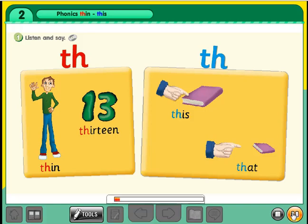Module 2. Phonics. Thin. This. 1. Listen and say. Th. Thin. 13. Th. This. That.